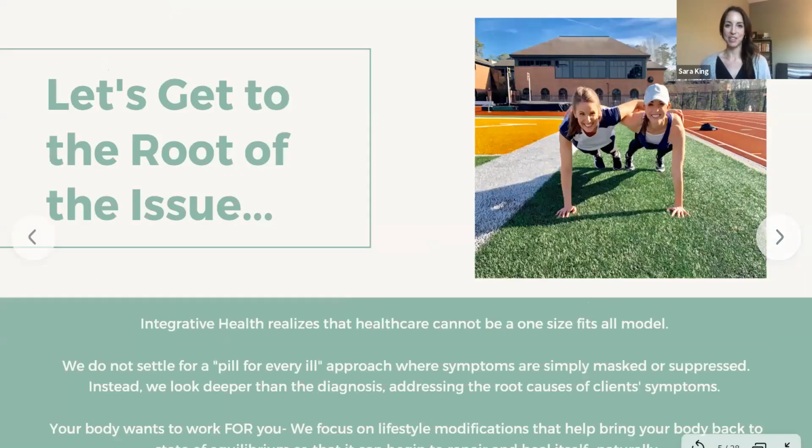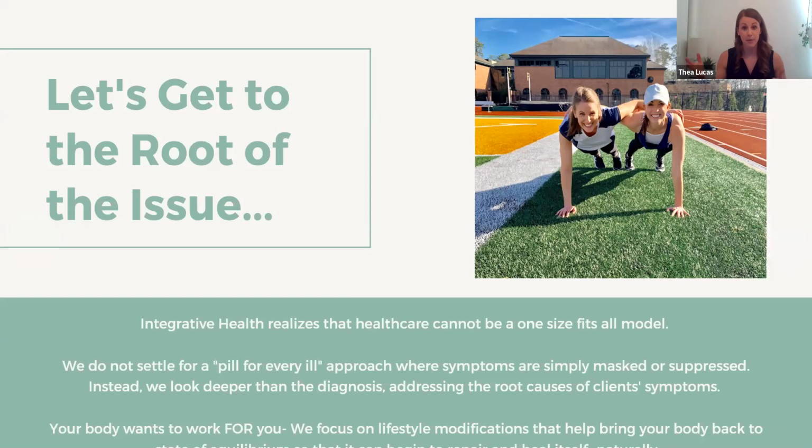That's an awesome illustration. I love that illustration. Thanks. So this root cause model of care results in three main characteristics that make what we do as integrative health practitioners both unique and effective.